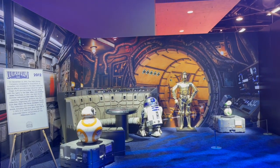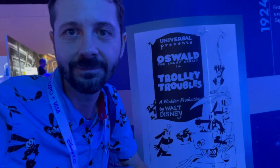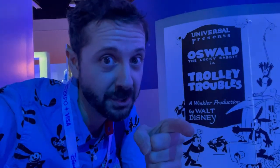2012? What happened in 2012? They acquired Lucasfilm. I guess that was a pretty big deal. Forgot to show you this when I walked in. Because it all started with a rabbit. Let's be clear about that.